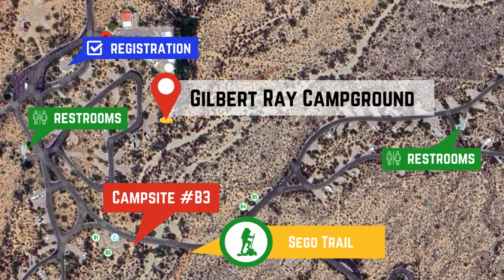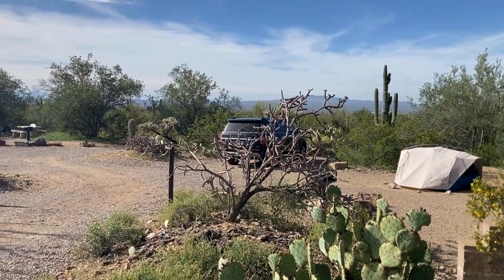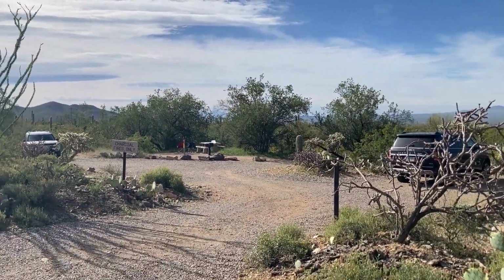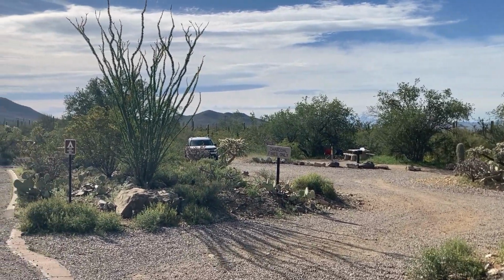We stayed at a tent-only site, B3. This site is a short walk, less than a tenth of a mile, to the nearest restroom, and is also close to one of the park's trails, the Sego Trail. In this section of the campground, 3 tent-only sites are grouped together, B1 through B3, which share a common water spigot.